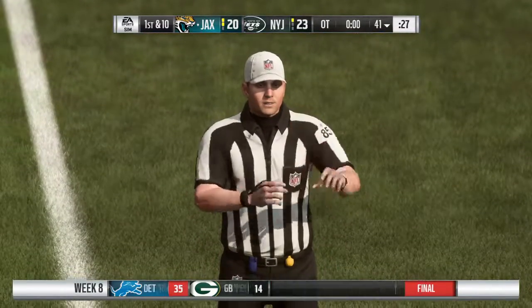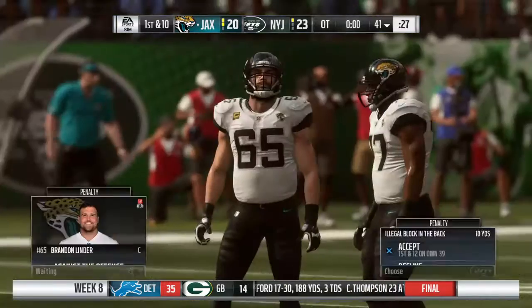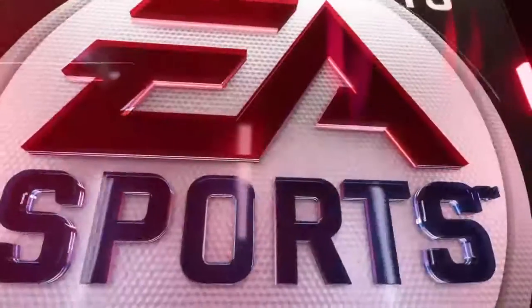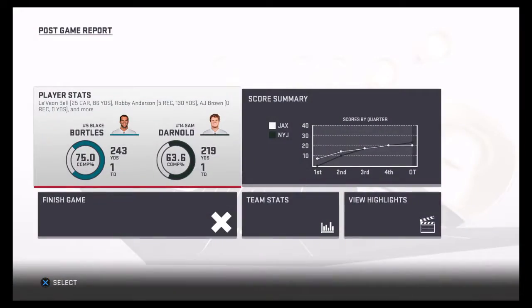Illegal block in the back. Offense. And they will elect to decline the penalty. Everything turned out the way they wanted it to. No sense in even having to take that one, hence the decline.